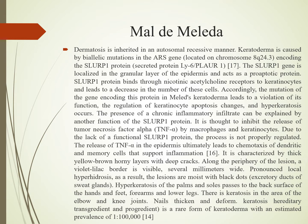Mal de Meleda. Dermatosis is inherited in an autosomal recessive manner. Keratoderma is caused by biallelic mutation in the ARS gene located on chromosome 8q24.3, encoding the SLURP1 protein. The SLURP1 gene is localized in the granular layer of the epidermis and acts as a proapoptotic protein. SLURP1 protein binds through the nicotinic acetylcholine receptor to keratinocytes and leads to a decrease in the number of these cells. Accordingly, mutation of the gene encoding this protein in Meleda keratoderma leads to violation of its function, regulation of keratinocyte apoptosis chains, and hyperkeratosis occurs.